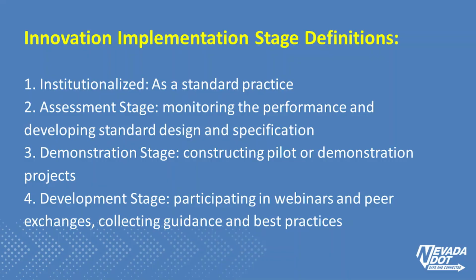Okay, now I'll talk about success stories. I like to use the definition from EDC 6 about innovation implementation stage definition. It can be from institutionalized, that's everything you already know very well, all the way to development stage. That's how familiar you are with it. Are you trying it? Do you get good feedback from it? For all those different stages, I would like to put that in detail.